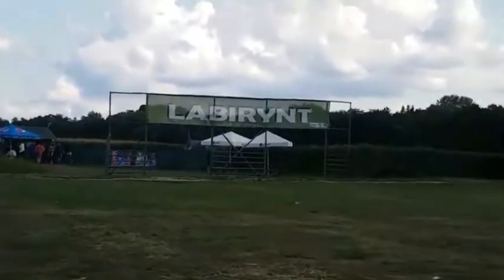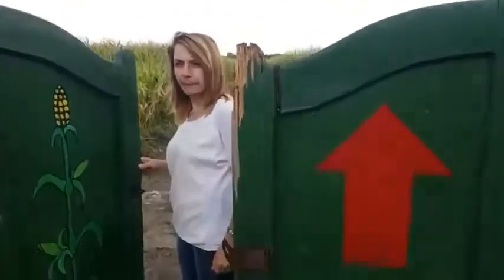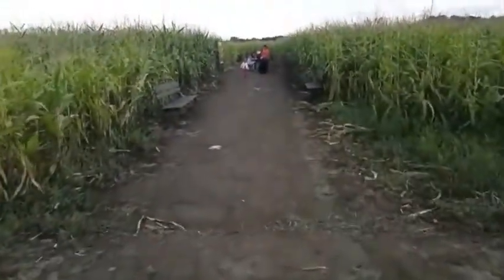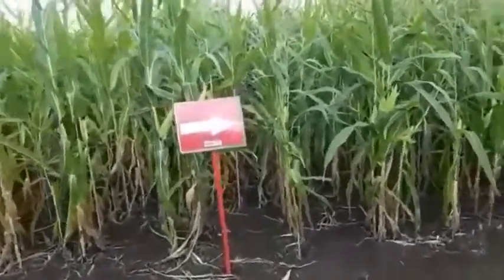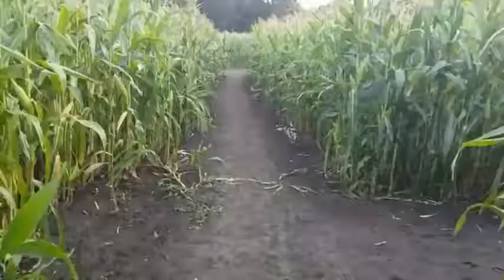We're headed now to the labyrinth, which in reality is a cornfield maze. Hi, wife. So this is what the entrance to the corn maze looks like. And we're gonna see if we can find our way through it right now. If I'm not mistaken, I think we're supposed to turn right here. Okay, it looks like the right way to go.